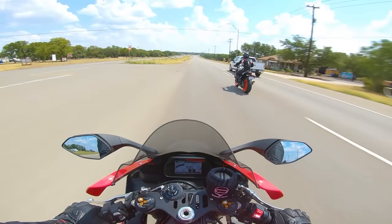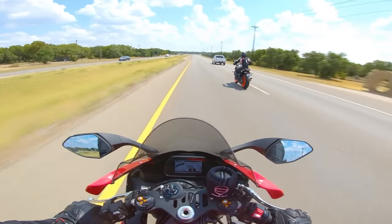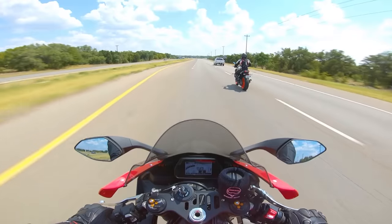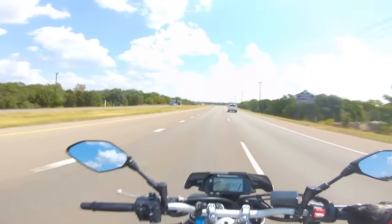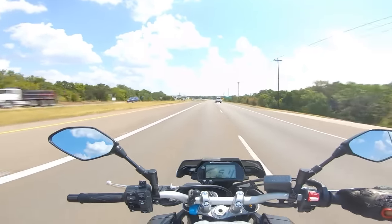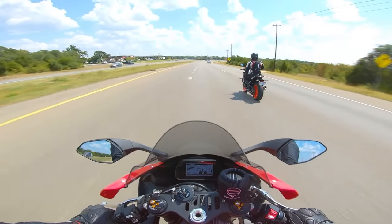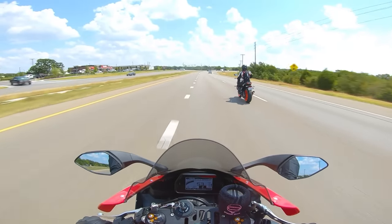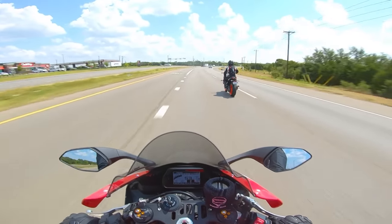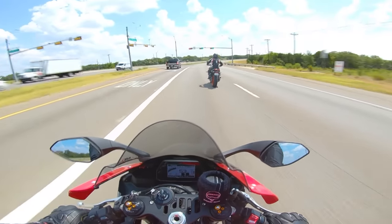Yep. Because of the way the MT10's geared, it'll give up around about 120 from what I may or may not have seen off camera. And it's the aeros too, right? You've got all this wind on your chest. You're limited by the aerodynamics of this bike. It's sort of a flying brick, you know? On the street, you're not going to be doing that. No. So it's all about the 0 to 60. How fast can you get to highway speed, and how much fun can you have while you're doing it?